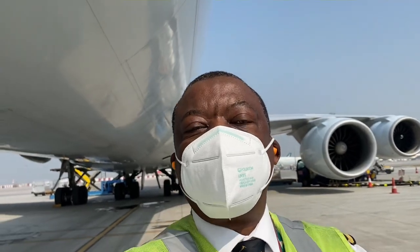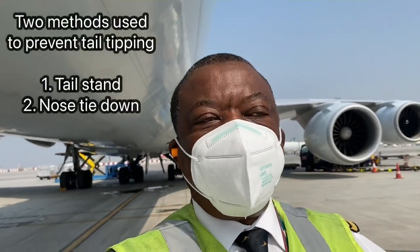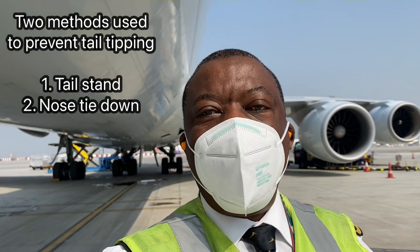I just want to show you this. So as I said, you can either have a tail stand or you can have a nose tie down. In Hong Kong, we generally use the nose tie down for Cathay Pacific because the tail stand causes a lot of damage at the tail. So let me show you.